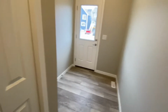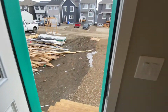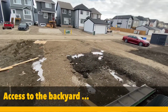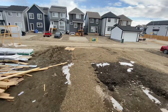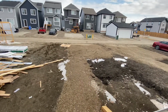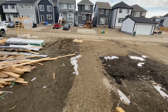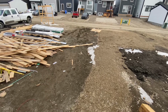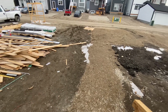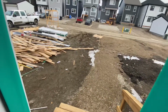Here, the mud room. Oh, such a big backyard. Sorry, the mud room is access to the backyard. So such a big backyard. I'm searching where our car park is. I think our car park is gonna be here. Maybe here? Yeah. Perfect. So let's close the door.